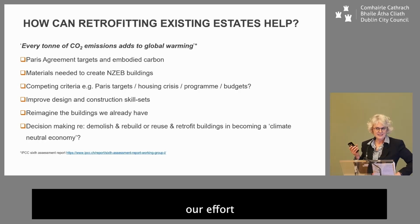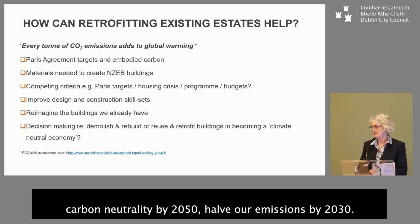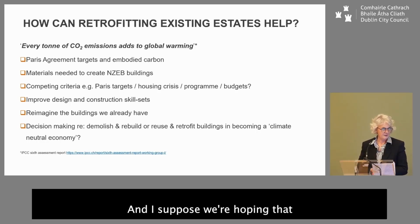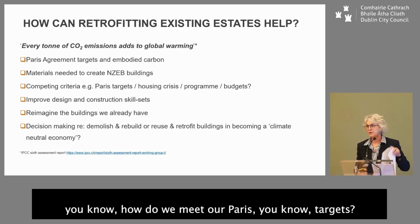Is our effort to create perfectly performing NZEB buildings, homes, going to get in the way of our need to achieve carbon neutrality by 2050, and halve our emissions by 2030? Are we going to overshoot our targets? That conversation came up earlier as well. So we've got all these conflicting and competing criteria. I suppose we're hoping that a project like Dominick Street can help us answer these questions. How do we meet our Paris targets?